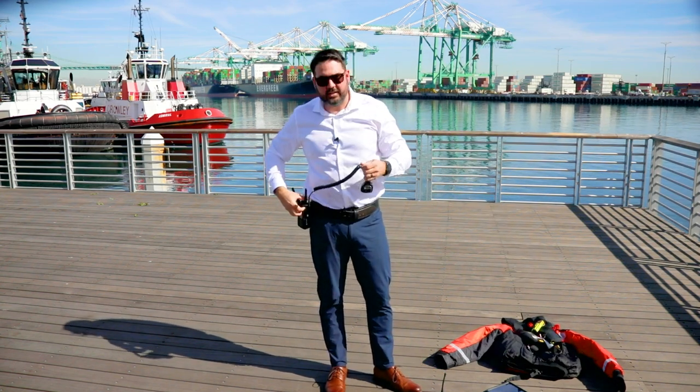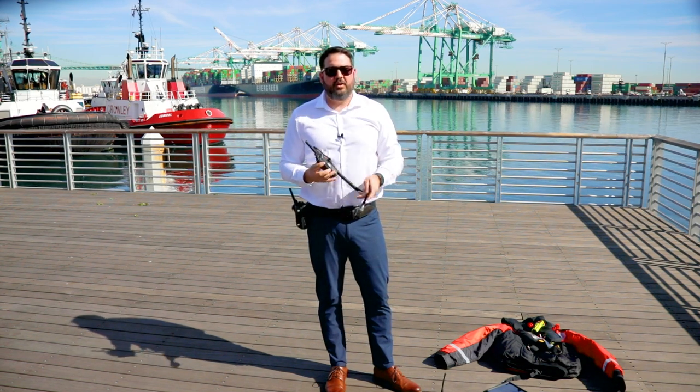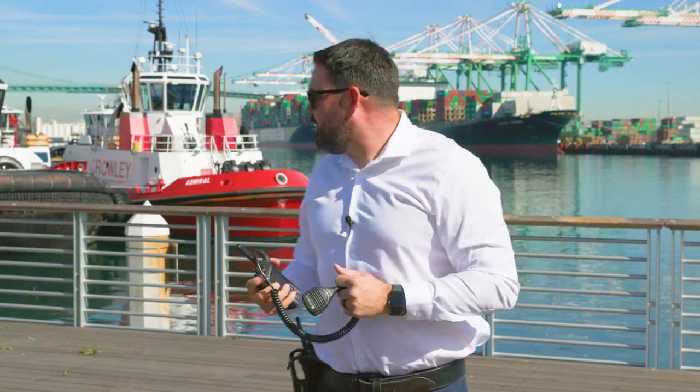The second thing we have with us are our handheld radios. These are VHF radios. They are pre-programmed to all our working frequencies, and we use these to communicate with the other ships within a close proximity to us, and also the tugboats. As you can see behind me, there may be some tugboats passing along.